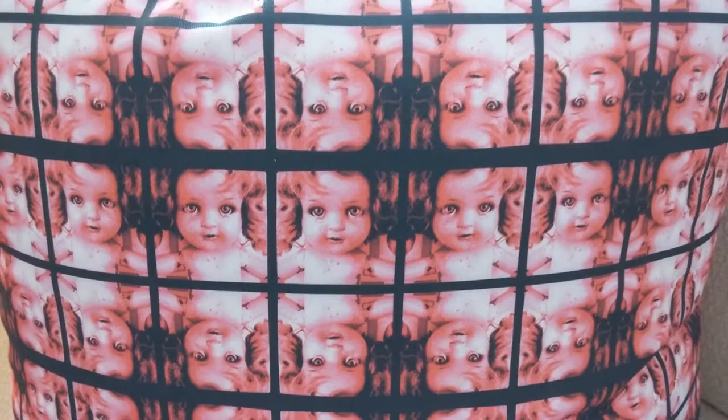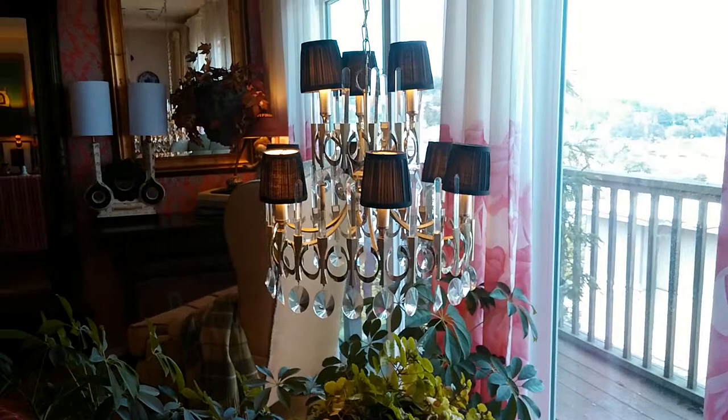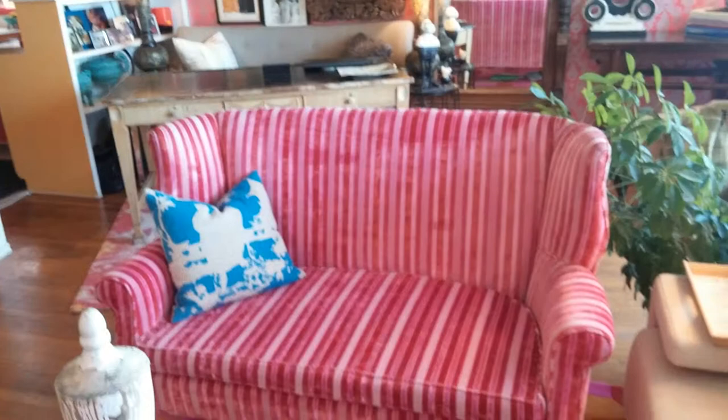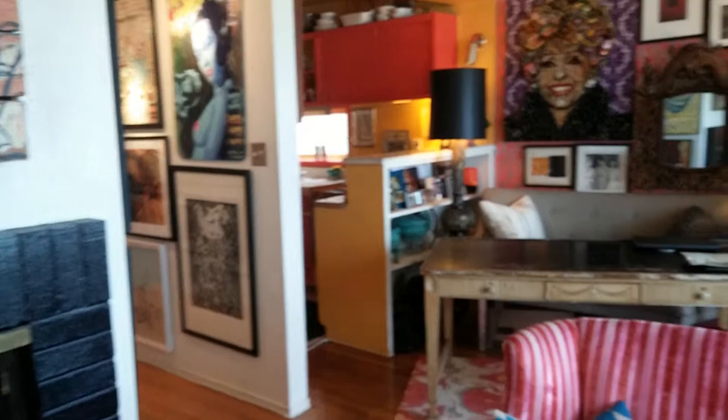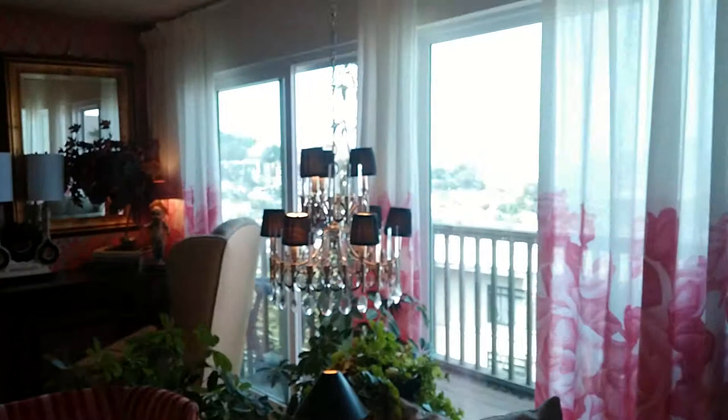And this is a funky chandelier. The pink love seat I got on Craigslist that started all of the pink in the entire apartment because there was no pink in here before that. Here's our little coffee table with Jesus's computer. The fireplace. And I believe that concludes the tour of the apartment.